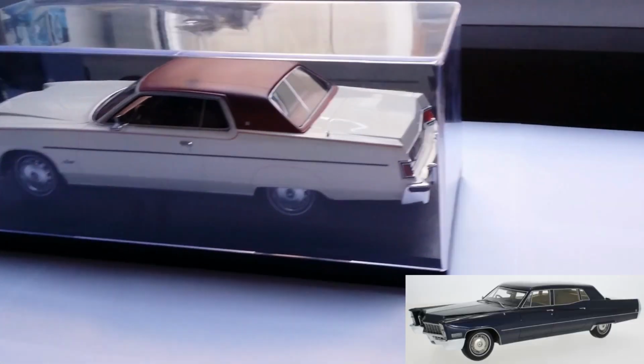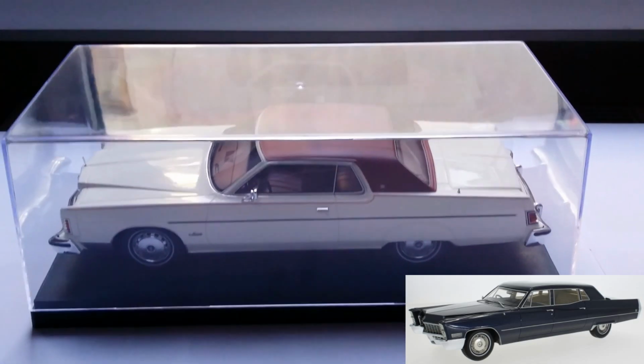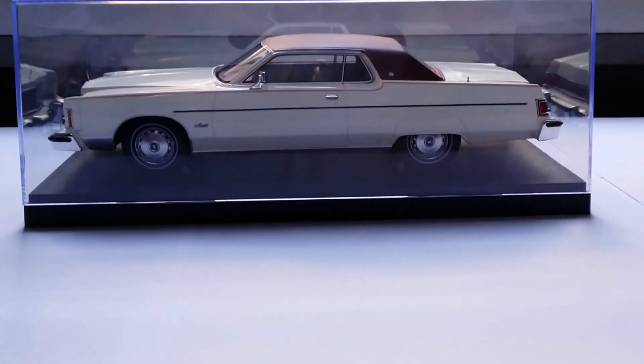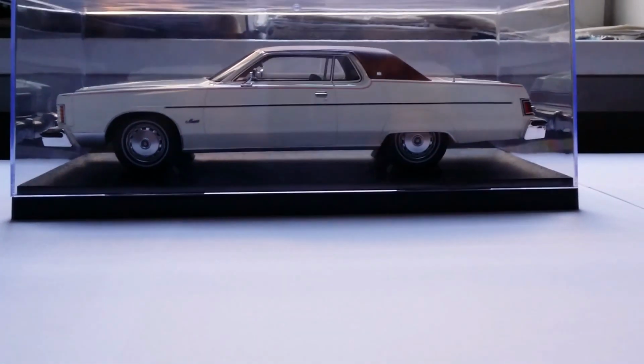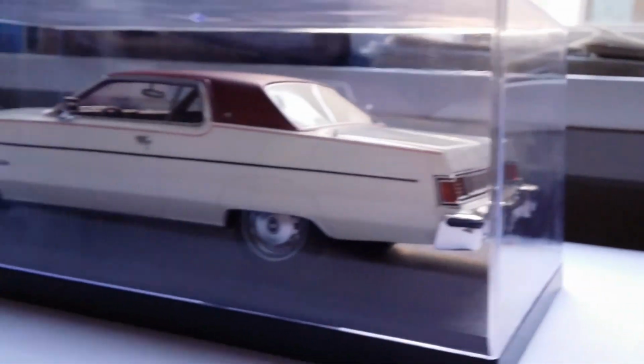The 1/18 Cadillac Fleetwood 75 by BOS, for example, is so long that it won't even fit in this Triple9 case. And because BOS models come in non-transparent boxes, I've held off on purchasing that car until I get a proper display cabinet where the length of a model won't be a problem.